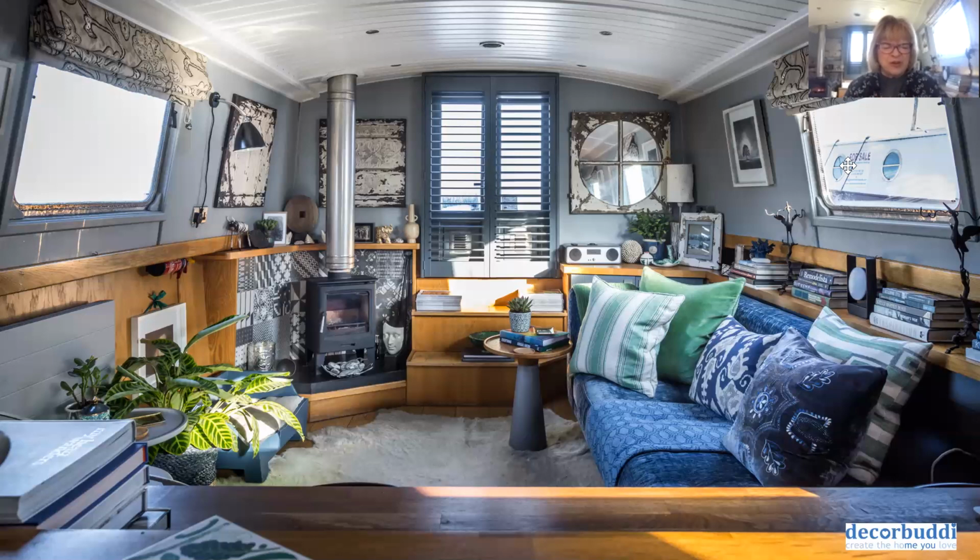I think calm is a really good word because, when I moved onto the boat, I'd had quite a turmoil in my life, changing career and going through a recession and all of that stuff. And the big vision that I had was to have a calm space where I could retreat to. And it's really lived up to its name. It's been able to give me that.